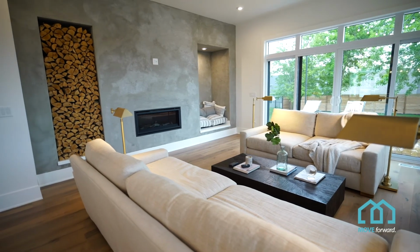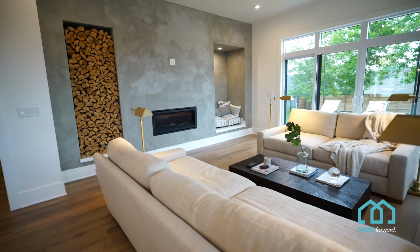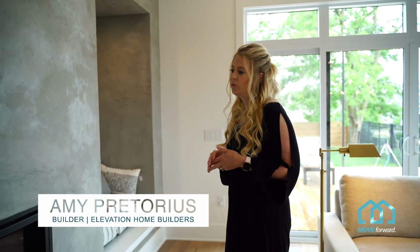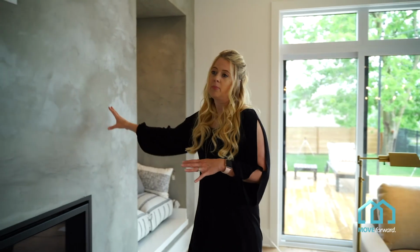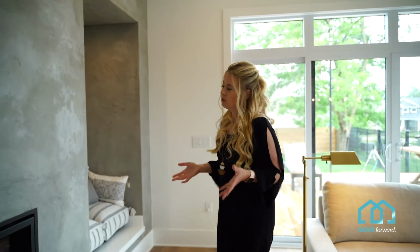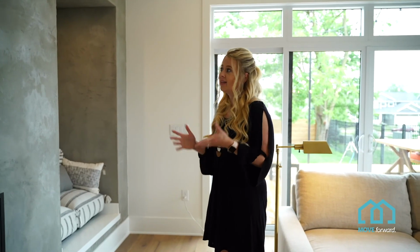So tell me a little bit about your concrete wall. So I had some inspiration and it was tiled, it looked like concrete. I didn't want to spend the money there. So we ended up finding this product out of California that is basically like a concrete finish. This is real concrete type product, just a super lightweight concrete that goes right over the drywall. So we essentially troweled it on and this is the finished product.